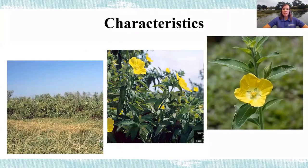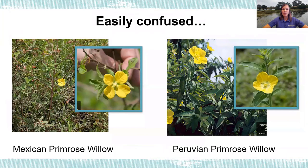So there are about 30 species of Ludwigia in Florida, and they are all known for their yellow flowers with 4 to 5 sepals and petals. And so this one can be easily confused with a lot of its other species. Some of them are native and some of them are invasive, and this one is an invasive one. Unfortunately, there's not a whole lot known or researched about this plant to date that I could find through University of Florida. One thing is that it's easily confused with its native counterpart, and you can see on the left, the native Mexican primrose willow looks very much like the non-native invasive Peruvian primrose willow.